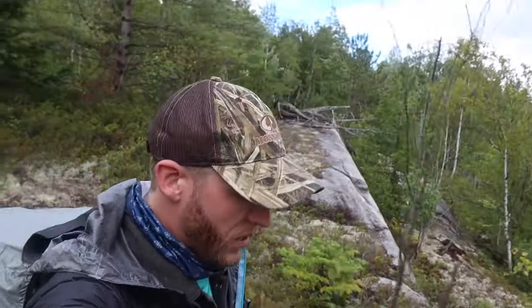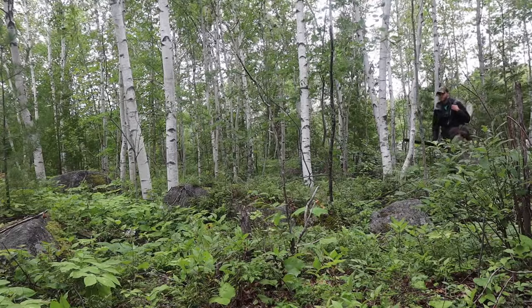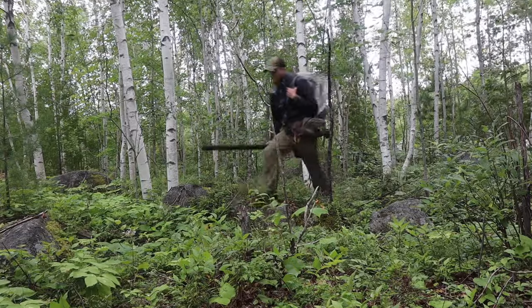All right, well, it looks like the rain's gonna let up a little bit. So we're gonna keep pushing downstream, see what else we can find. I'm gonna be a bit more picky about my spots, cover some ground and see what's available in this spot for next time.